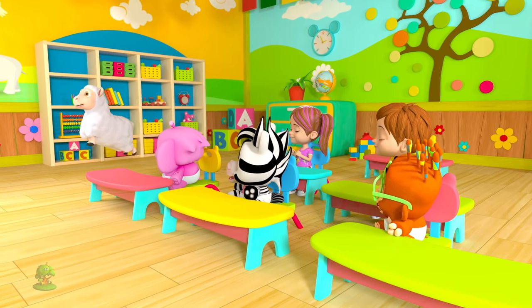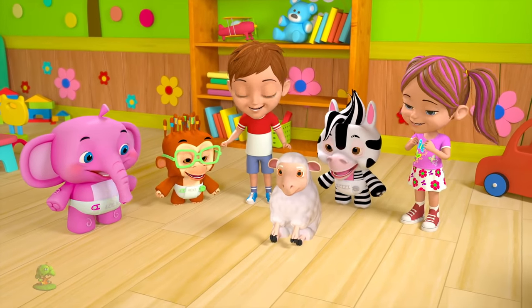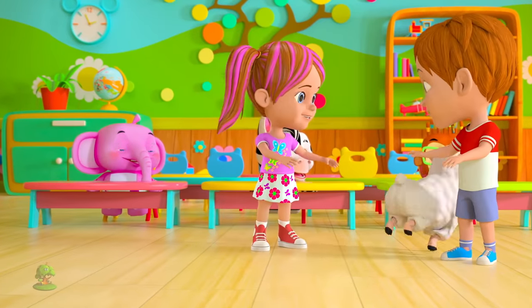It made the children laugh and play, laugh and play, laugh and play. It made the children laugh and play to see a lamb at school.